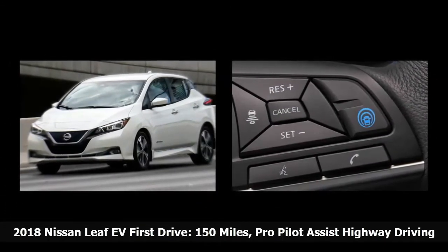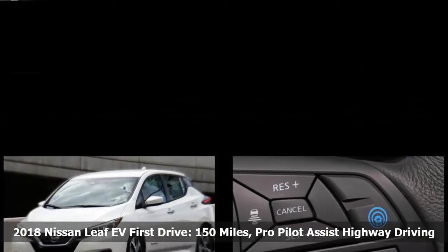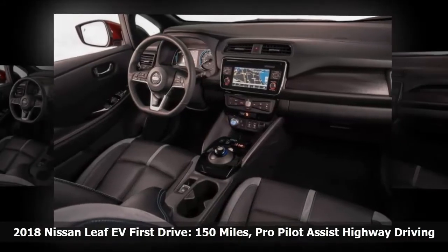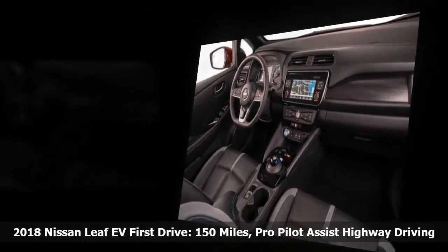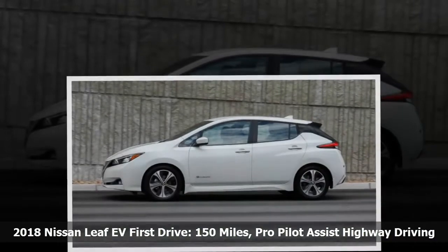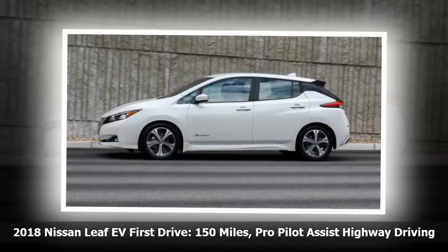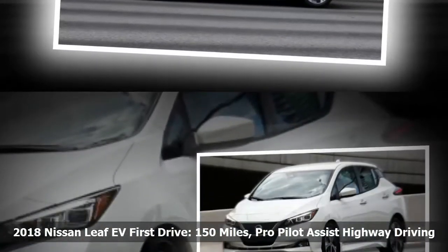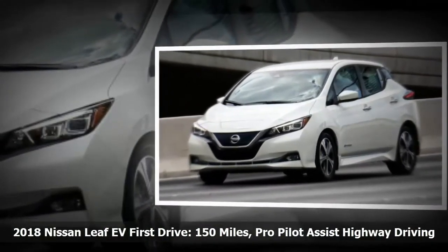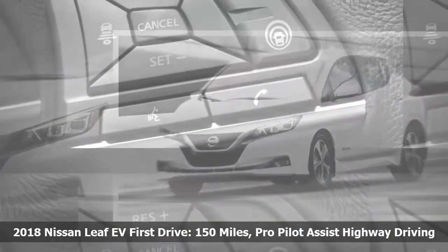Leaf SV, $33,375. The mid-level Leaf adds Apple CarPlay, Android Auto, and full-range adaptive cruise control. The $2,220 technology package includes ProPilot Assist, Intelligent Lane Intervention, Lane Keep Assist, Blind Spot Detection with Rear Cross Traffic Alert, Automatic Emergency Braking with Pedestrian Detection, LED headlamps, Auto High Beams, and Electronic Parking Brake. Bose Premium Audio, a driver-only 6-way power seat, an auto-dimming mirror with HomeLink garage door opener, and a Level 2 120/240-volt portable charging cable.